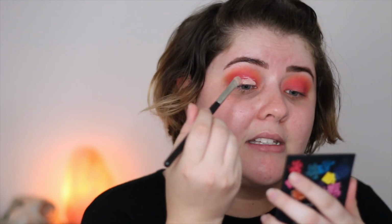With my eyes in particular, with my cut creases, I do want to go just up to above where my crease line is. This will make it visible when my eyes are open for once, because otherwise you can't see anything. You can't see any of the eyeshadow that I do because my crease covers it all.